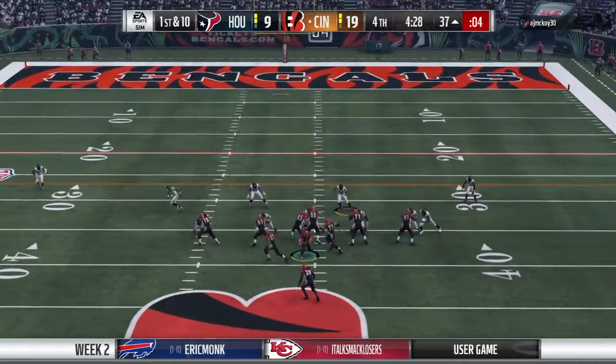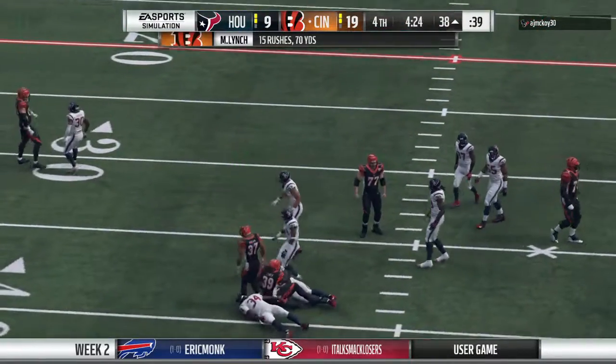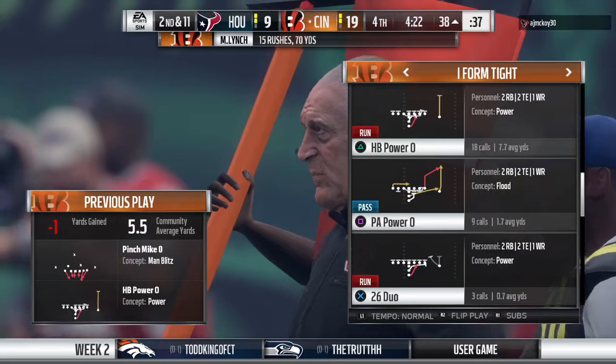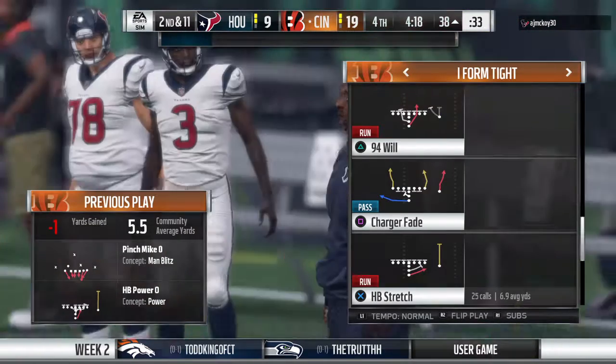Time running out here on the play clock. On the handoff, Lynch. And this play will be blown up. He'll lose yardage back at the 38. That's going to go as a loss of a yard, and it'll be second down.